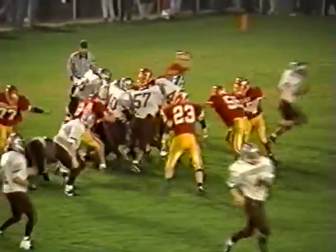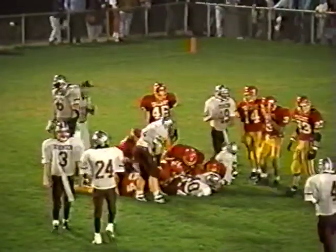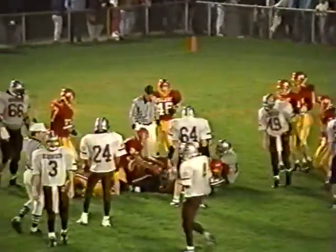Ryan Smith. He picks up 3 or 4 yards. Would you tell me where he was in the middle of that? He was in the crowd there, I'll tell you.